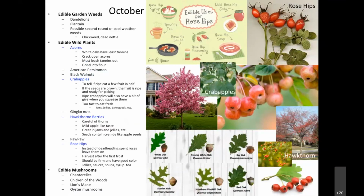You can't eat them raw, but a lot of people will use them for a lot of things, like making jellies and soups. There are also a lot of medicinal purposes, like making syrups and teas, because they have an enormous amount of vitamin C and antioxidants. So it's very healthy, especially to make teas throughout the winter to keep you healthy.